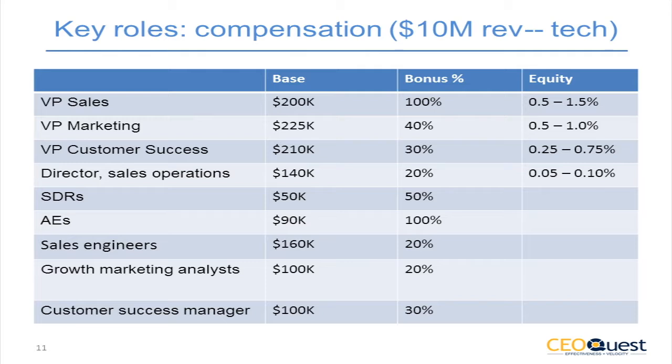But sometimes they stay at that head-of level, and when the company gets to that next stage, a more praiseworthy, sophisticated heavy hitter VP is brought in. And it's great for companies to have the luxury to decide that later on. Really, communication is key.